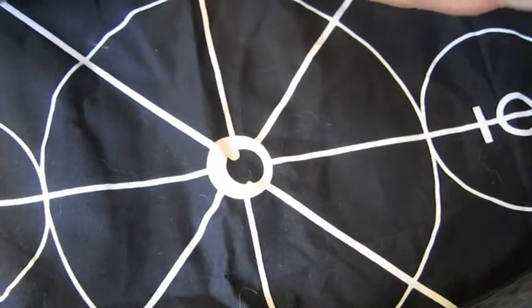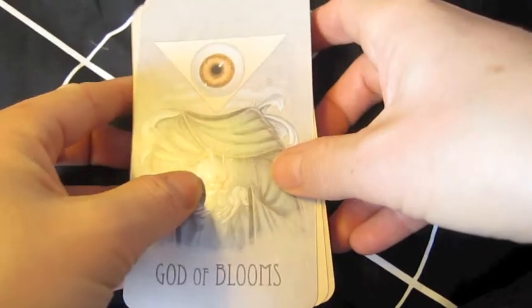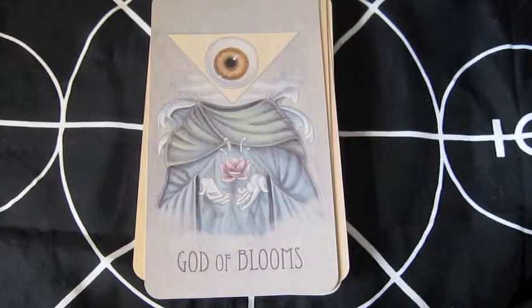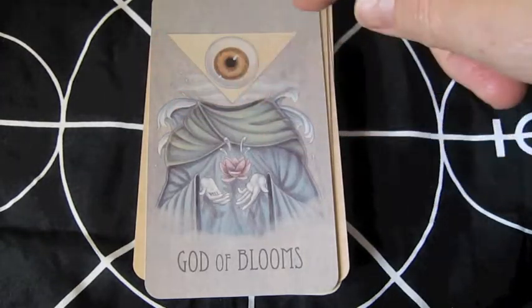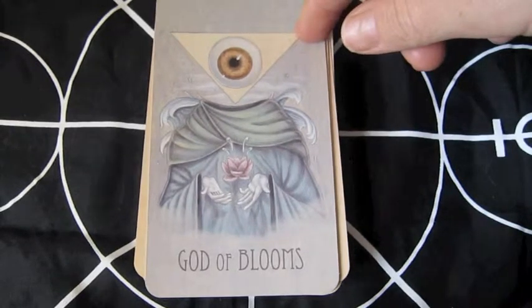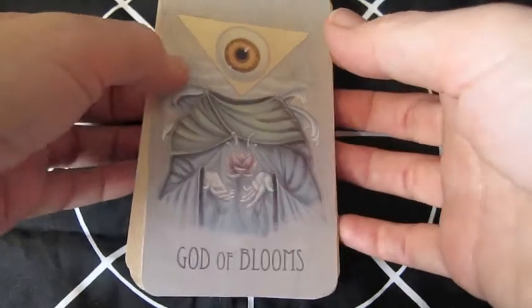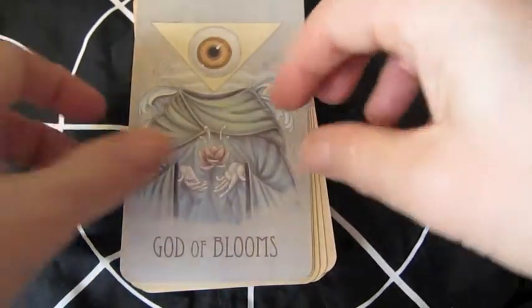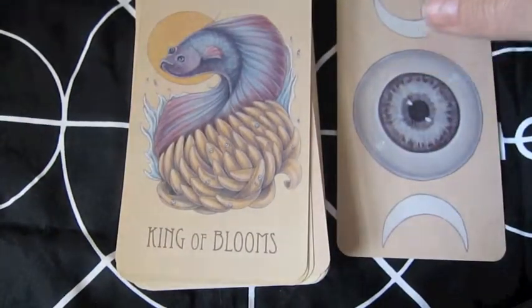And I'm going to start with the minors. This is the minors. So this is the god of blooms, and blooms represents cups and water in this tarot. And you can see this is the symbol for water, and there's water in the back, and then holding a flower. This is the god of blooms, and I believe that this is the ace of the suit. And we've got the king of blooms.